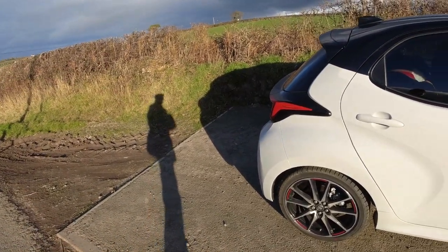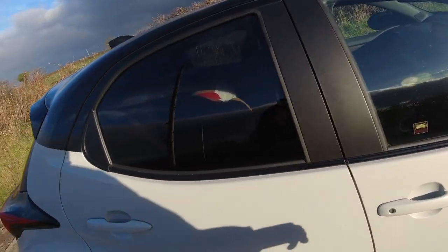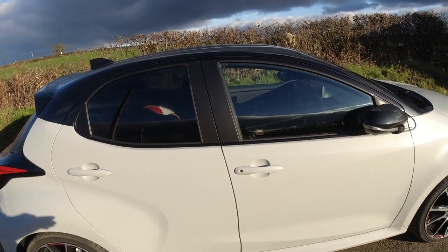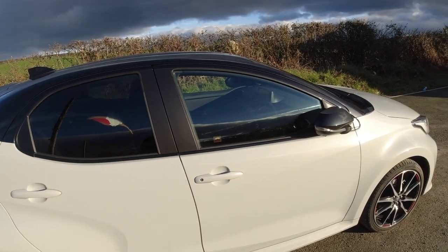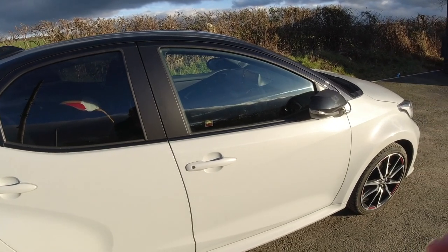I like that feature. You also get blind spot monitoring with all the little warning symbols in the mirrors, and that's a really good feature, because you can lose a car in your mirror when it's alongside you and not even realize it's there, but the car's seen it.